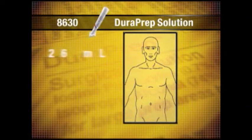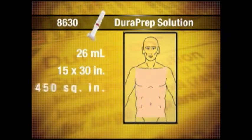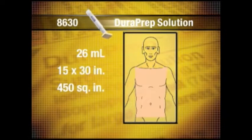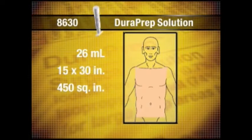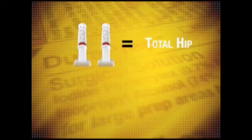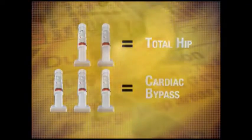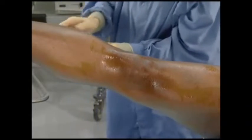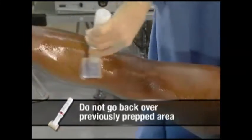The 8630 product contains 26 mLs, which covers a 15 by 30 inch area, or 450 square inches. For most procedures, 1 applicator will be sufficient to complete the prep. Certain procedures may require more than 1 applicator. For example, 2 8630 applicators are often used for a total hip, and 3 are typically used for a cardiac bypass procedure. If a second applicator is needed to complete the prep, begin prepping where you left off. Do not go back over the previously prepped area.